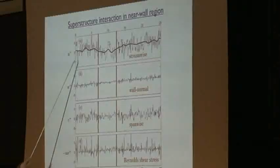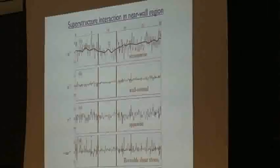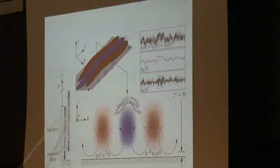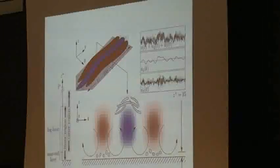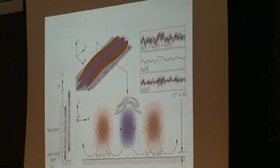So while you have the high speed, you get this amplification. This is what we mean by amplitude modulation, and this is sort of a cartoon representing that process. You have these very large patterns, not necessarily in the mean sense, but on a particular long time scale.